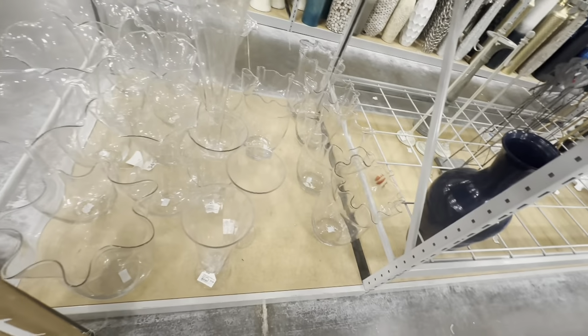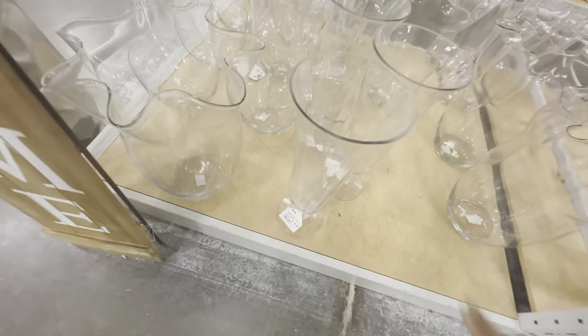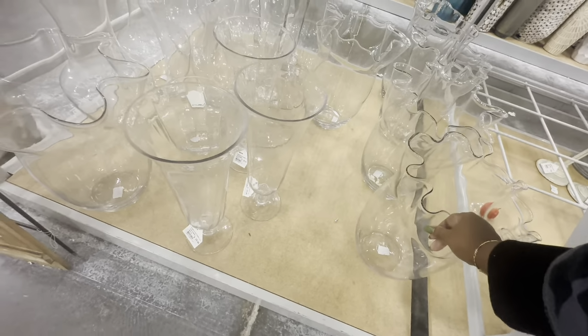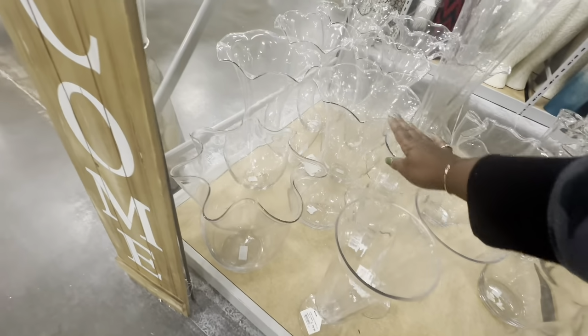Aren't these glass vases pretty? Look at that. This one here is $29.99 for this one. But this is the one, I like this one. I actually like this one, really. That's the one I like. And then they have it in this size here. All right, yeah. That's it for at home. We are out of here.